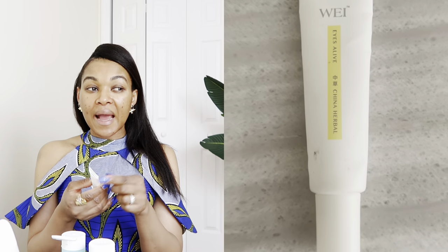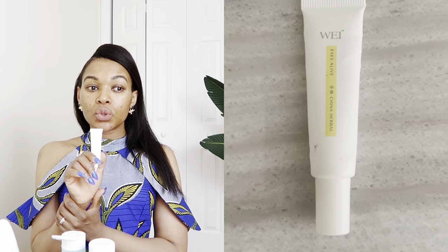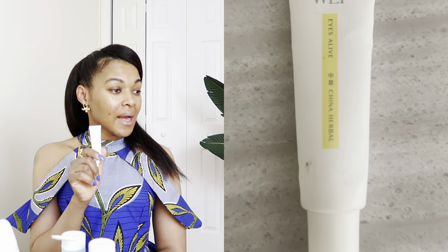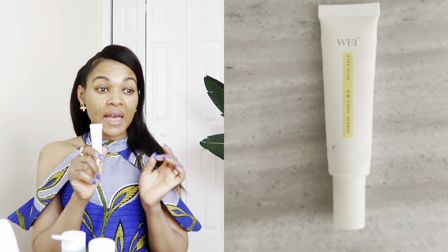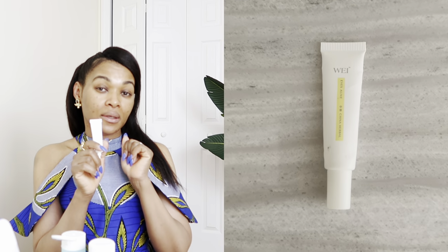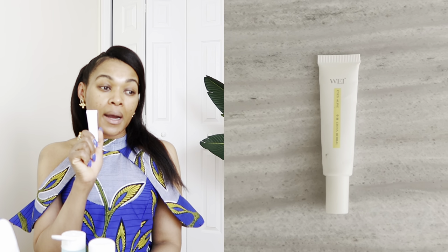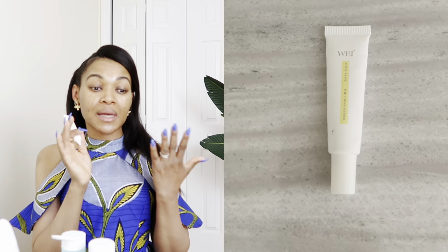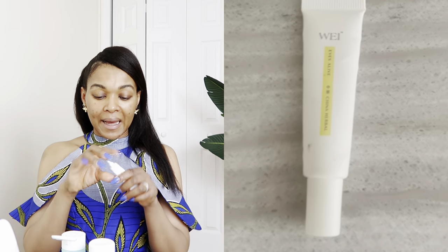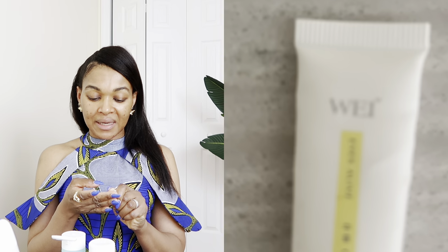So the next thing is my eye cream. This eye cream is from Way East. I discovered this in 2009, I believe, on TV, actually the shopping network, HSN. That's where I discovered this Asian lady. She talks about how natural this is. So I got it, and I've been using this since 2009.